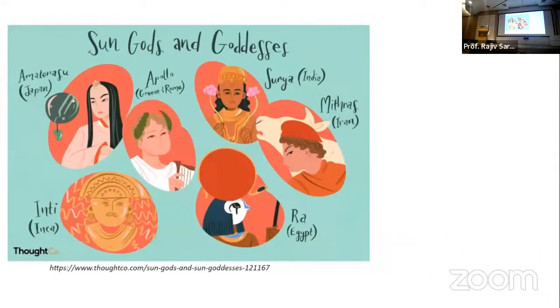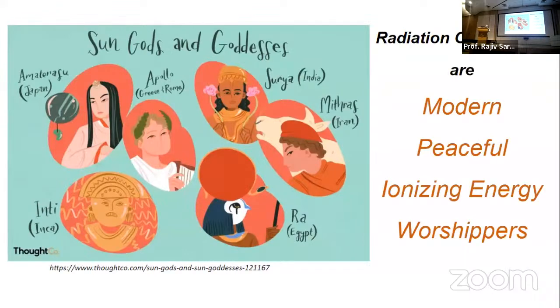So all cultures always worship energy in different forms, sun god, all of them. In Egypt it was Ra, in India it was Surya, and in Greece, Apollo. So we, as radiation oncologists, are the modern, peaceful, ionizing energy worshippers. No one uses ionizing energy as much as we use. We live by ionizing. Radiologists, for them, ionizing energy is just one part of it, for X-rays and CT scan. The rest of it is not ionizing energy. Whereas for us, our day starts with using ionizing energy and ends with using it. So we are the modern, and that's the best possible use of ionizing energy, to cure a cancer. Imagine.